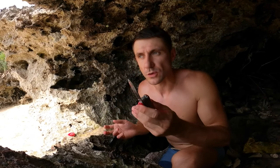I'm going to wash my knife so that later these prickles don't get on other food. But it's nice here. You can hide in the shade. There is quite a big cave here. But it's definitely dangerous to spend the night here because the waves and the tide will flood this cave anyway.